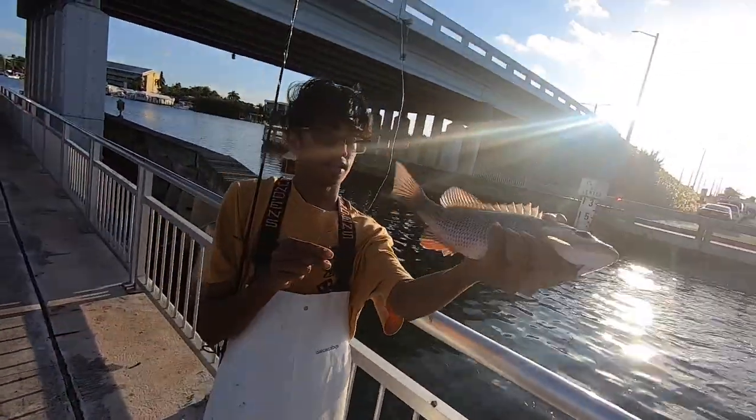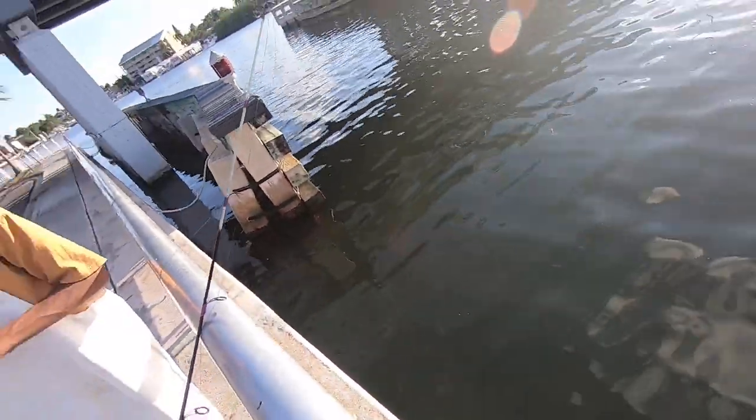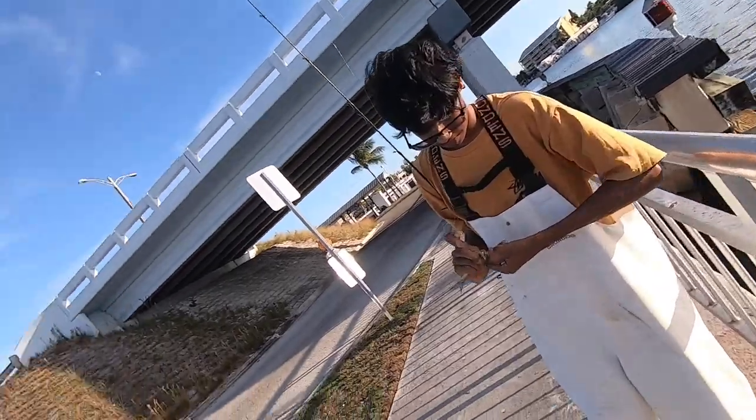Alright, yo, another keeper in the bag. Yo, the snapper fishing frenzy is absolutely crazy, man. Fisherman John brought me to a secret local spot out here in Key West. And there's literally hundreds of snapper all along this bank right here. There's too many snapper. If only we had more people, we'd have more fish.